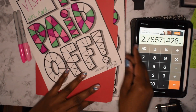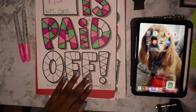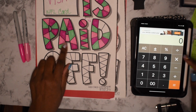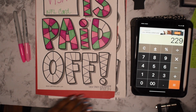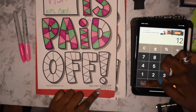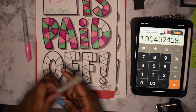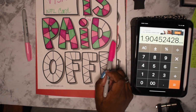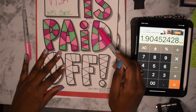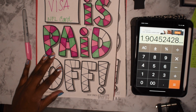Switch these out. The second one is my first Visa card, and let me check again. So for this card, I made a payment of $229, and each box is worth $120.24. I'm pretty sure I mentioned it before, but there are 100 boxes on here. So you just take the balance at the beginning of this payoff and divide that by 100.